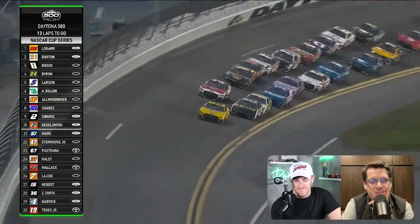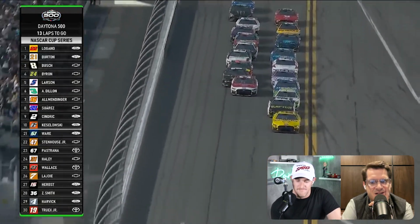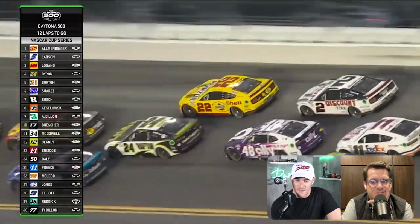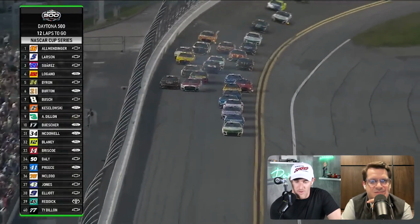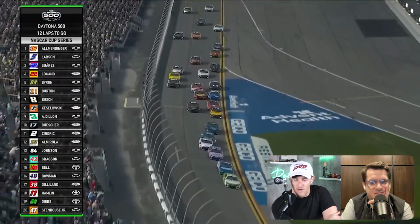Well, and a big thing here, too, that I think Harrison made the mistake on is that the bottom is the better lane in this car. Especially. Well, somehow Logano was shucked out of the bottom. He's up all the way, falling back. Then Harrison gets loose, gets into the side of Kyle Busch. He falls to the back.